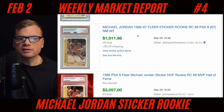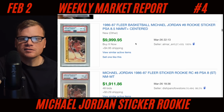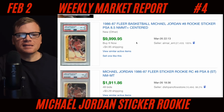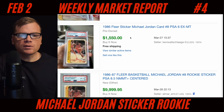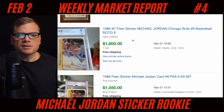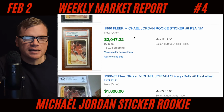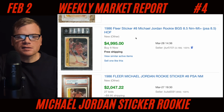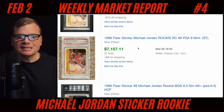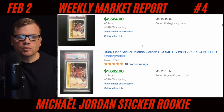Here's a PSA 8 with a ST qualifier, so it has a wax stain on it, for 1,911, 48 bids. Here's a PSA 8.5 for 10,000, buy it now. So I just rounded that up there. So here is a PSA 6, 1,550, buy it now. There's a BCCG 8 for 1,800, 1 bid. And here we have a PSA 7 for 2,047, 27 bids. Here's a BGS 8.5 for 4,995, buy it now. Here's a PSA 9 with the ST qualifier, 7,157, 27 bids. Here's a PSA 5 for 1,602, 24 bids.